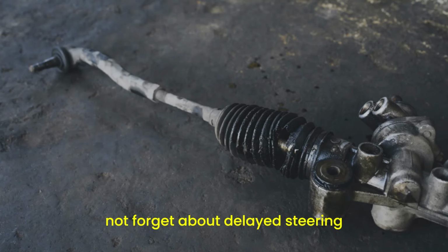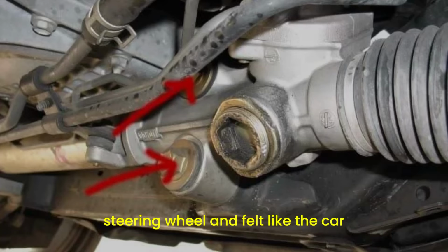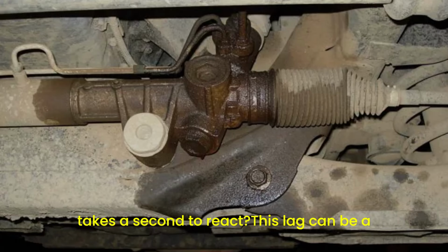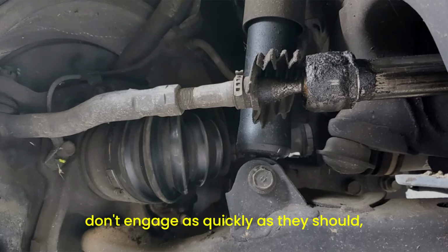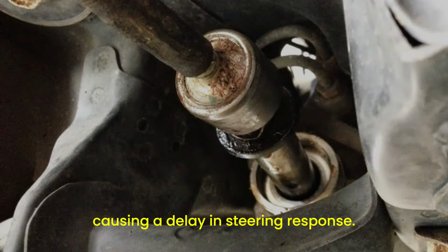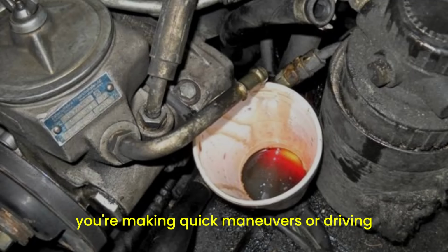Let's not forget about delayed steering response. Have you ever turned the steering wheel and felt like the car takes a second to react? This lag can be a sign of a worn steering rack. When the gears inside the rack are worn, they don't engage as quickly as they should, causing a delay in steering response. This can be particularly noticeable when you're making quick maneuvers or driving at higher speeds.